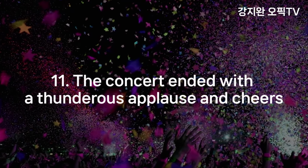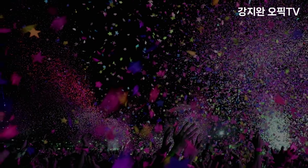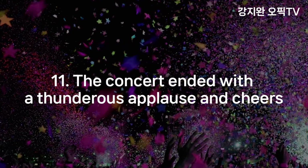The concert ended with a thunderous applause and cheers.